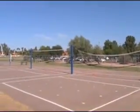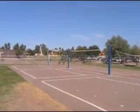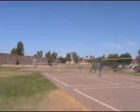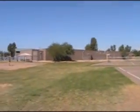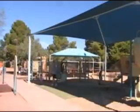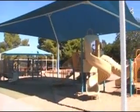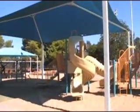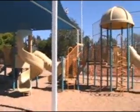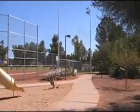Okay, here we are, still at Cochise Elementary, and they've got super nice facilities here. There's the volleyball courts, some basketball courts, swing sets over there. Very cool. Nice shaded playground for the kids. Big, neat stuff. More ball fields.